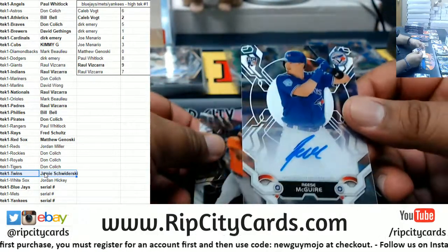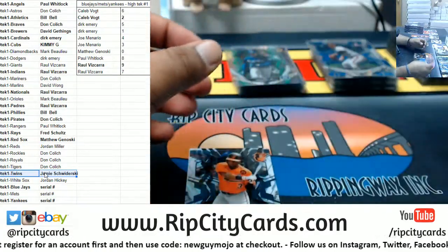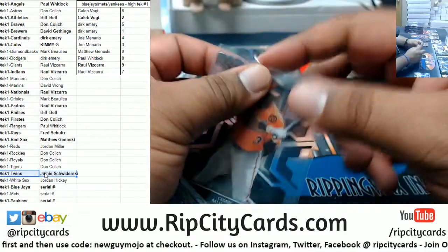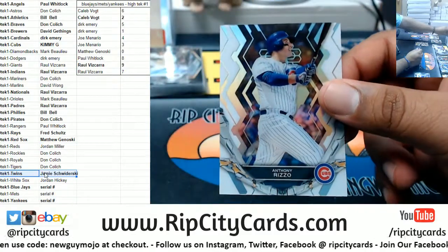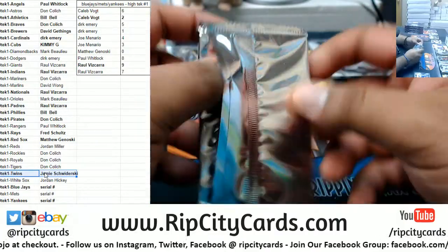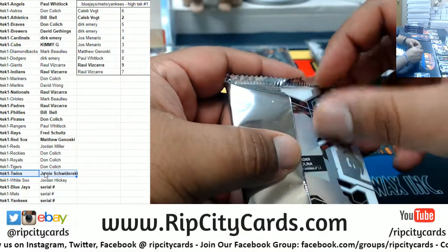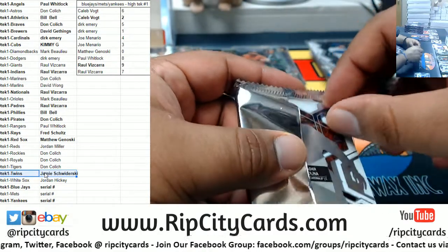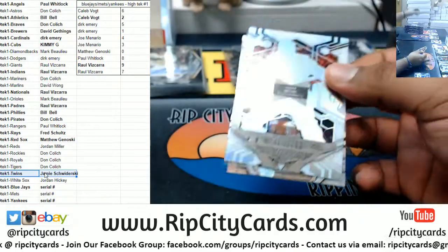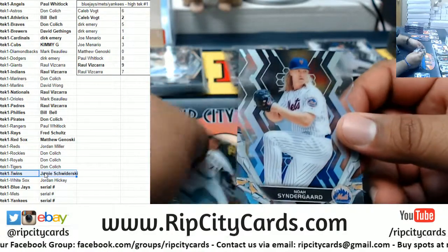Wow, another Blue Jay, another base Blue Jay at that. Rhys McGuire. Cedric Mullins to 50, Orioles. Rizzo, Cubs. Chris Bryant. Syndergaard is a base card for the Mets.